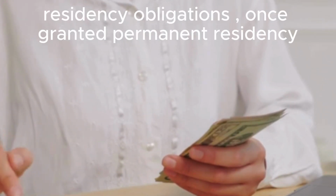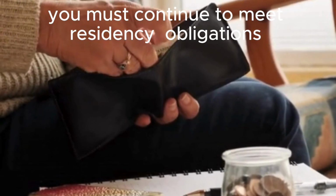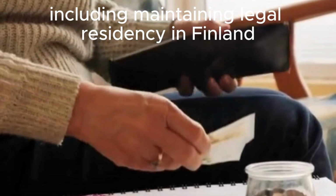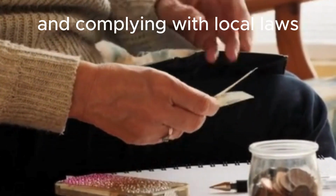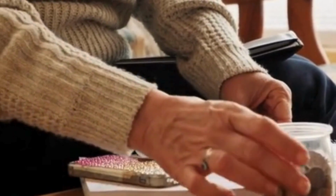10. Maintain permanent residency status. Residency obligations. Once granted permanent residency, you must continue to meet residency obligations, including maintaining legal residence in Finland and complying with local laws.